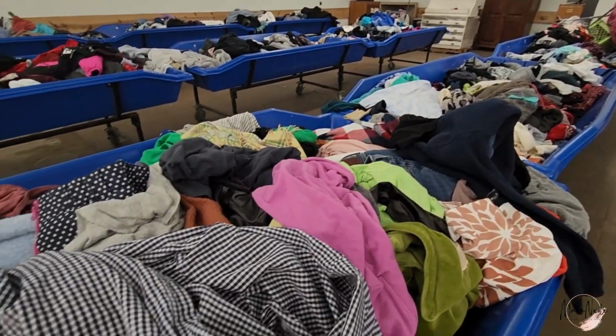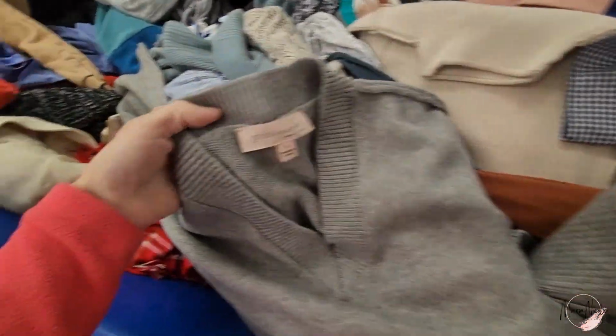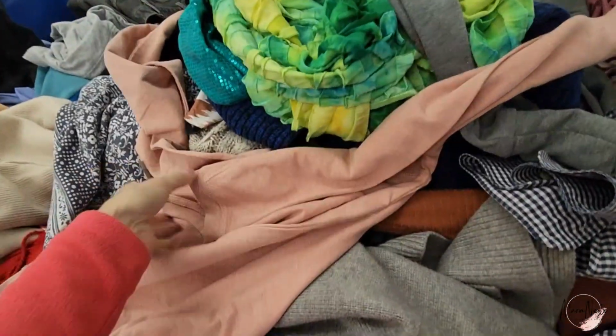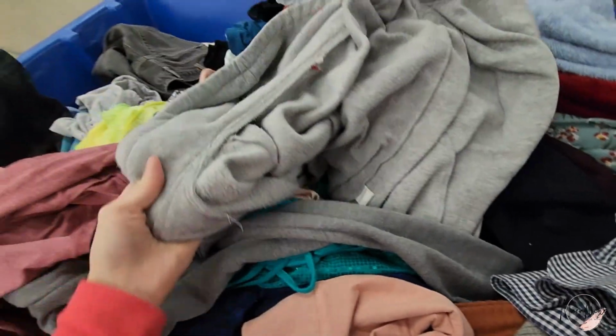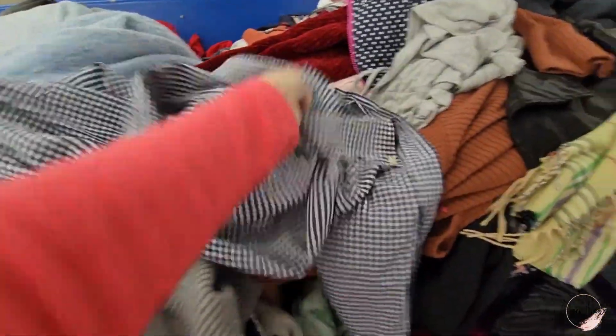So after looking through the shoes, I went over to a row of bins that just didn't look that busy to see what I could start finding as we go through here. I was hoping they were going to do some new rotations, but they weren't doing any quite yet. So I find so much stuff just in the bins that people have already gone through. A lot of people don't take the time to dig through the bottom of the bin.